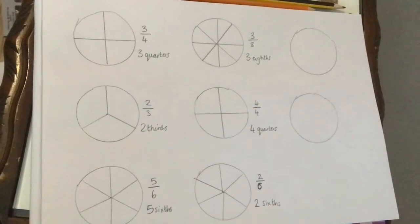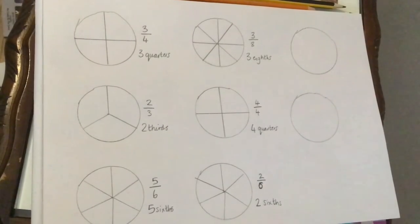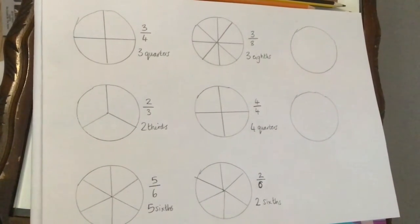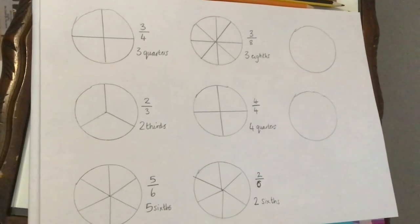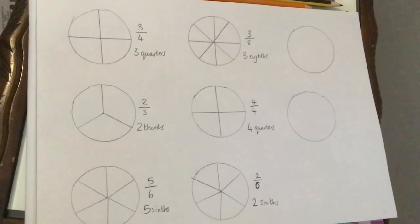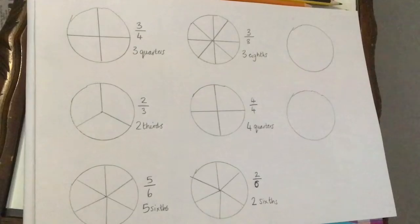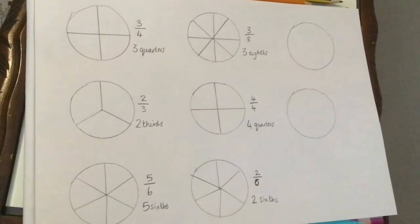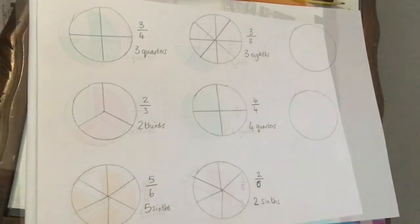The first one says 3/4. The next one says 2/3. The next one says 5/6. The next one says 3/8. Watch out for that tricky spelling. The next one says 4/4. See if you get that one. And the next one, I made a wee mistake there. It says 2/6. Okay, so pause the video and have a go at answering those.